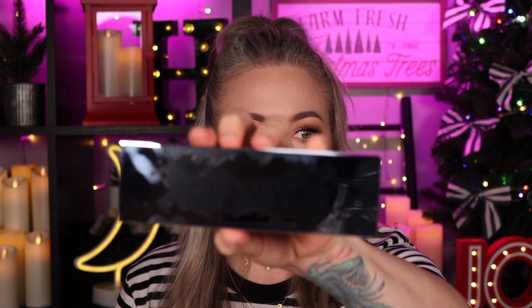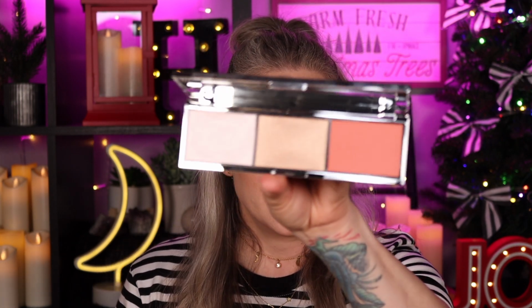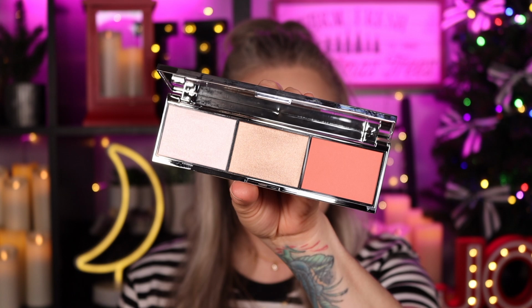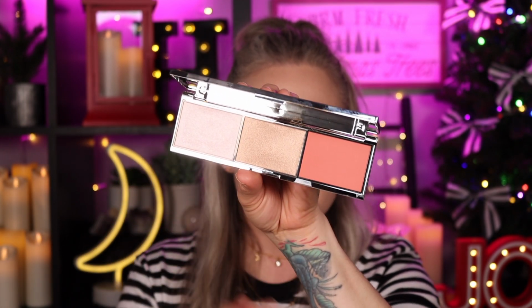Okay, so here is the face palette. I got some smudges on it. It is like a mirrored kind of silver with her name in the center of it. It's very Jaclyn. It's just like a silver, a black, just kind of like her vibe. I'm gonna open it up for you. Here is the palette. So it comes with a blush, and then it seems like these are two different kinds of highlighters, one with a little more warmth to it and something a little bit more bright.